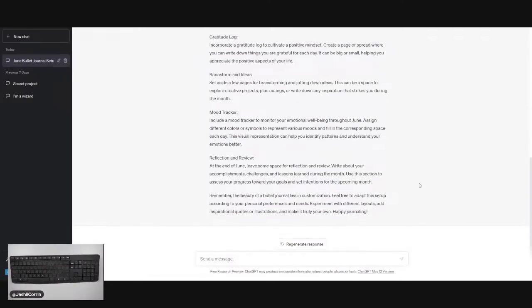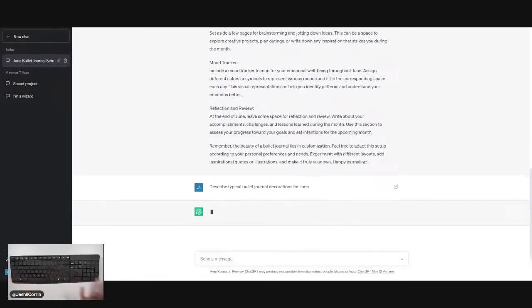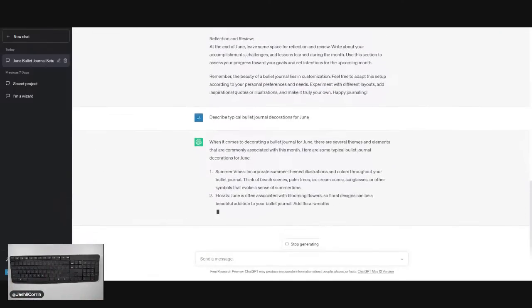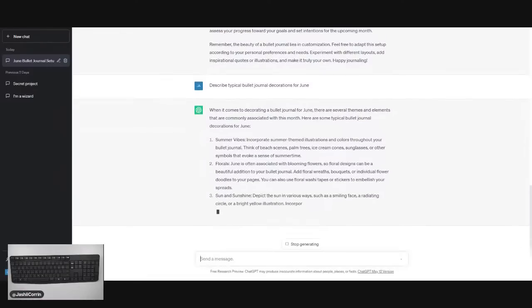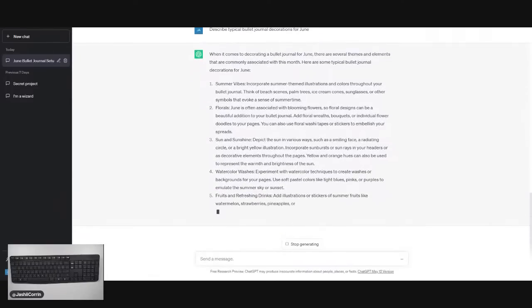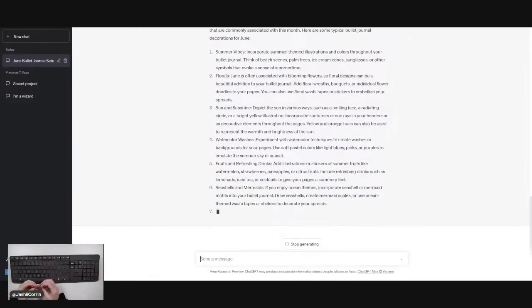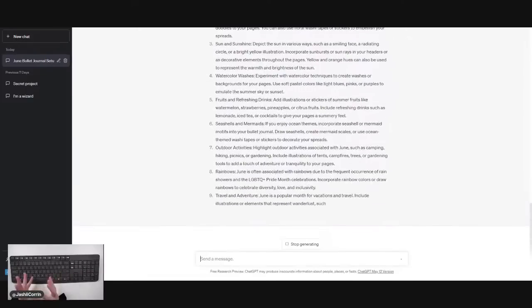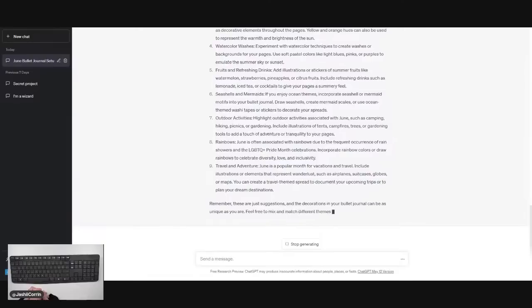I wonder if we can ask it to describe typical bullet journal decorations for June. So hopefully it gives us a couple of ideas of what we can actually use. So, ooh, summer vibes, incorporate summer themed illustrations. We can do florals, sun and sunshine. Let's see, watercolor washes. Oh God, we are not doing watercolor. Fruits and refreshing drinks, seashells and mermaids, outdoor activities. Okay, so it's very much on summer vibes and then also rainbows, because you know. And then travel and adventure.